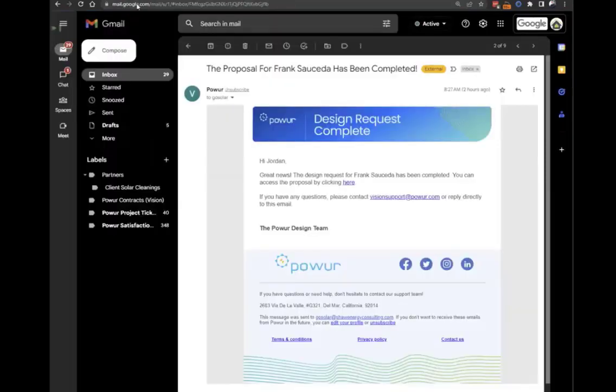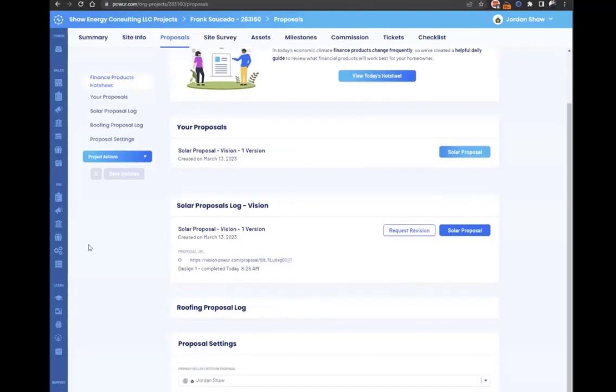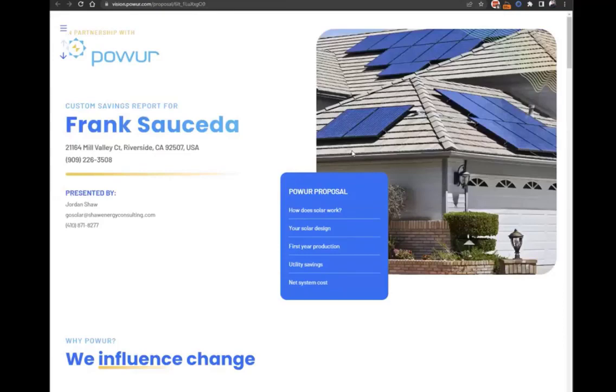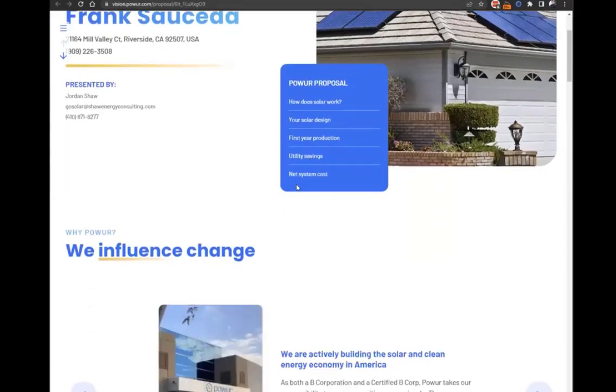And so when we come back over to here, when you go into proposals, you'll see that you have a proposal log just like you have any other time. And you'll have this vision.power.com proposal link. So you can either click there or you can click on the solar proposal itself. Clicking the solar proposal itself actually brings it open. It loads. If you notice, we had a nice little load screen there. And this is the proposal tool.